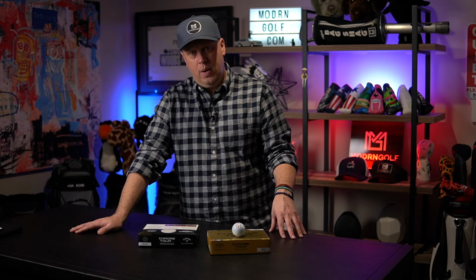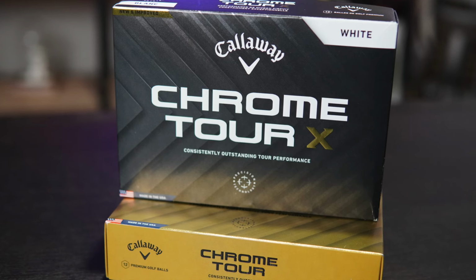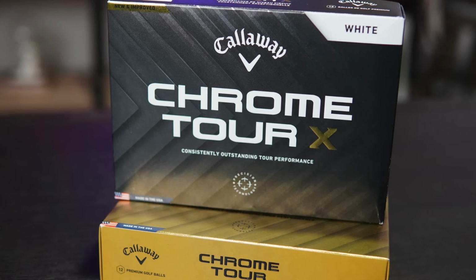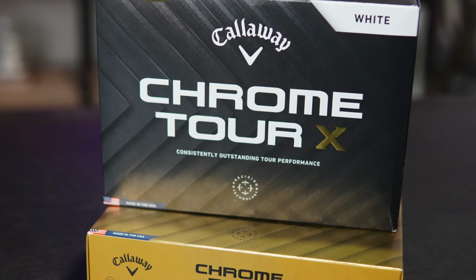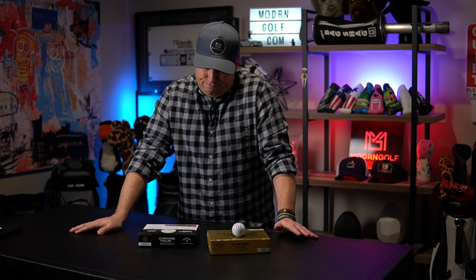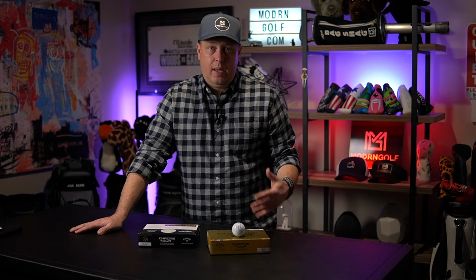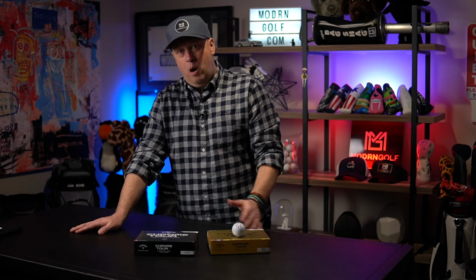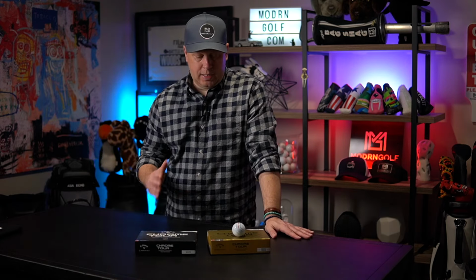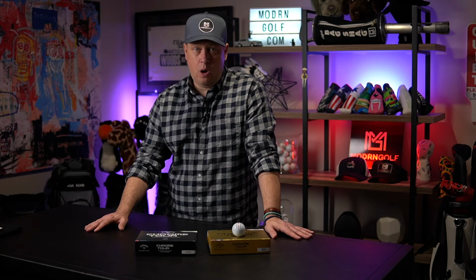I played the 3 or 4 leaf clover ones for years, in both the X and the LS, the low spin version. And this ball definitely does a better job. And the workability, again, is high. You know, workability to me is okay. It's kind of a weird thing for me. Like, I'm not a guy who works a ball. But if I had to pick a ball to play with, I would probably go Chrome Tour X in the triple track. I just think it's the best combination of them all.